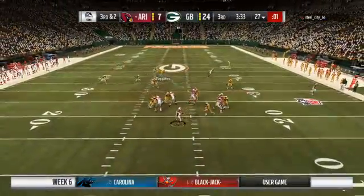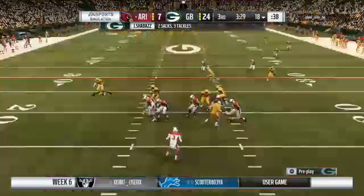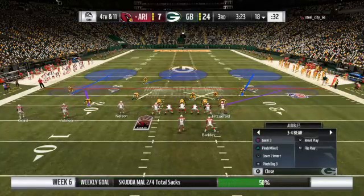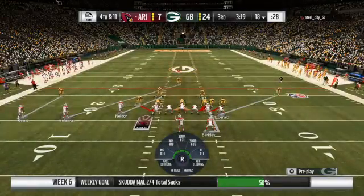Now Rosen looking at a 3rd and 2. Now the Packers give him nowhere to go, and they bring him down. For a rookie first-rounder, he's made a huge impact on this defense, but that tells me that they had a plan for him when they drafted him. Just turn him loose, do what you do best, go get the quarterback.